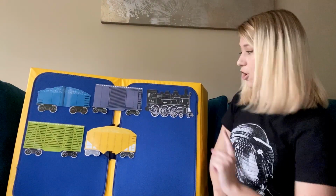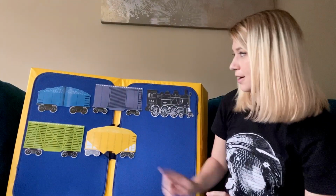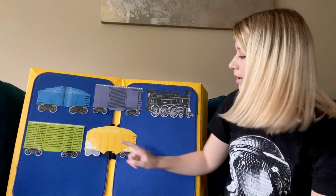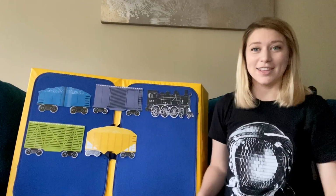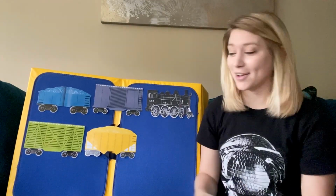Let's see if we remember all of our car names. Our engine, our box car, our gondola car, our cattle car, and our hopper car. Good job. Okay, here we go again. Chugga, chugga, chugga, chugga. Choo, choo. Here comes the train.